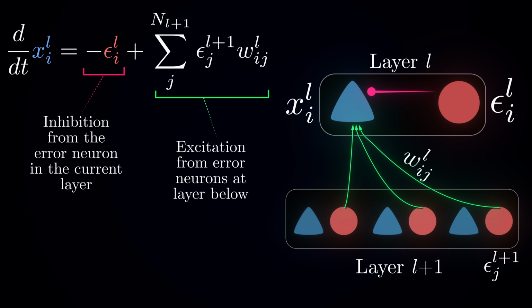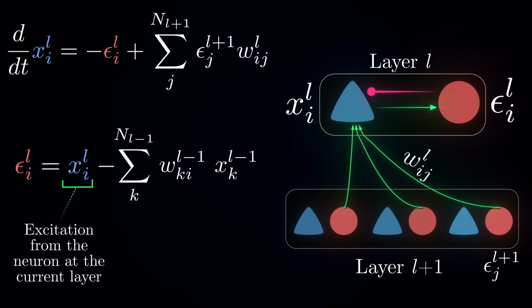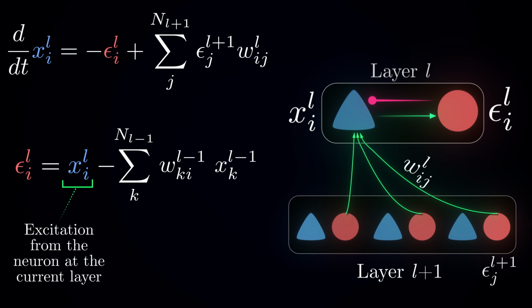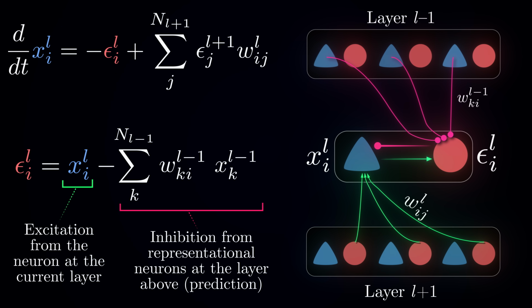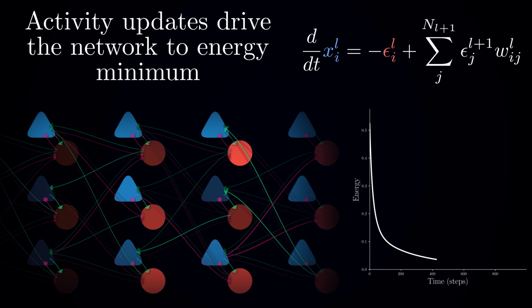Now we need to determine what drives the error neurons themselves. By definition, error neurons function as comparators, calculating the difference between the activity of x sub I and its predicted value, which is given by the weighted combination of activities from the layer above. This equation reveals another set of required connections. Error neurons receive excitatory input from their partner representational neurons within the same layer, and inhibitory input from neurons in the layer above that communicate predictions. Perfect! Now we have two distinct populations of neurons, with specific excitatory and inhibitory connections between them. When allowed to unfold according to its own intrinsic dynamics, this network will settle into an equilibrium, which minimizes prediction errors across all layers. But everything we have discussed so far assumes fixed connection weights.